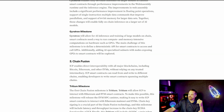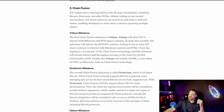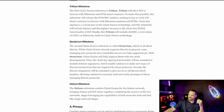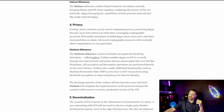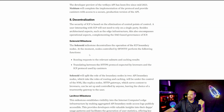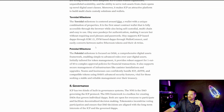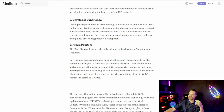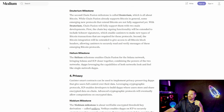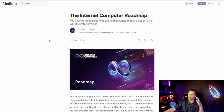Then they have the Gyrotron milestone here. And then they get into chain fusion with their Tritium milestone, Deuterium milestone here, and Helium milestone. You guys can read through all this. And of course, they want to work on privacy, decentralization, identity, other digital assets and governance, developer experience, and stuff like that. So you guys can read through this Medium article about their roadmap here. I'm not going to get into all this. The video will go on forever if I read through all of it.